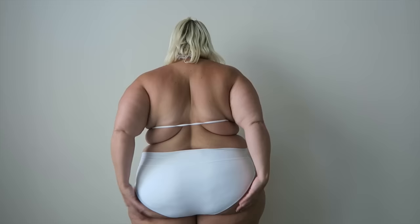I love that these are non-see-through. They are a great swimming short. They do hold very well. There's a nice coverage, as you can see.